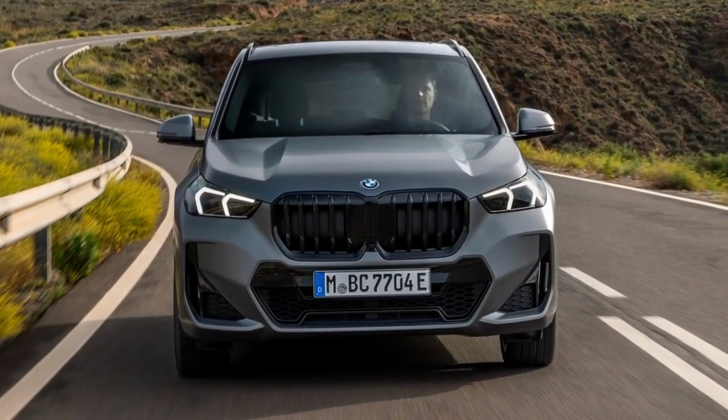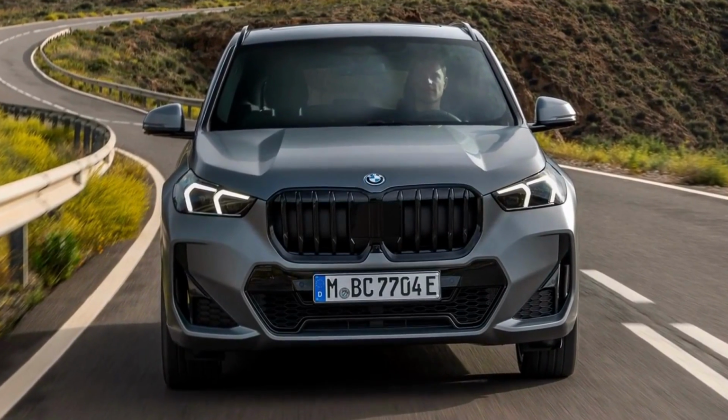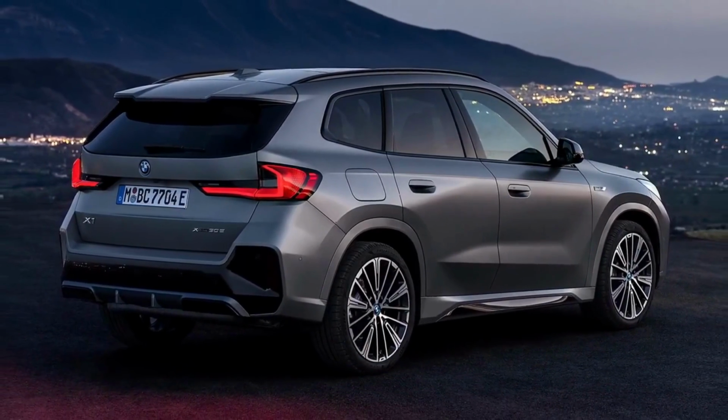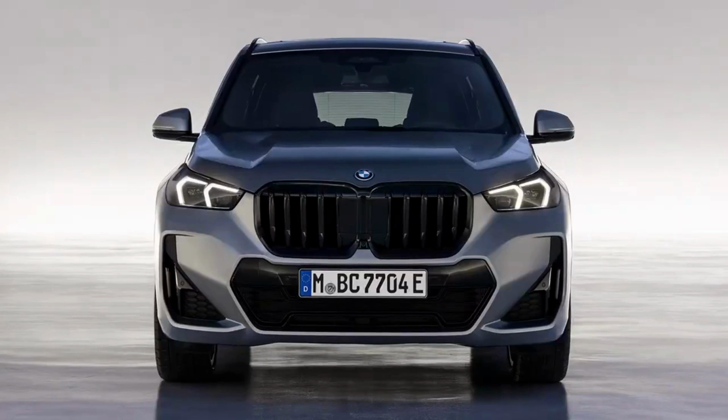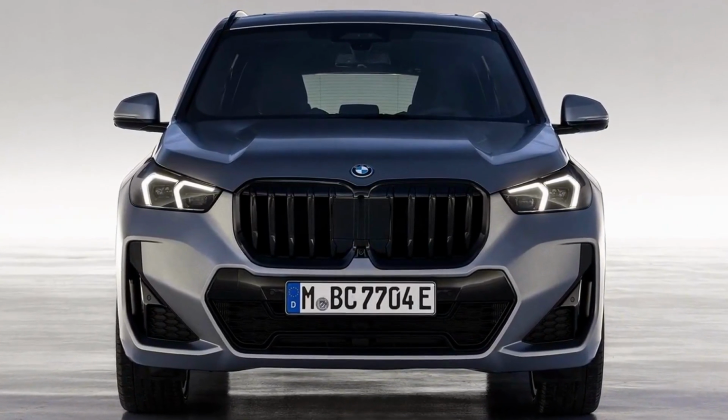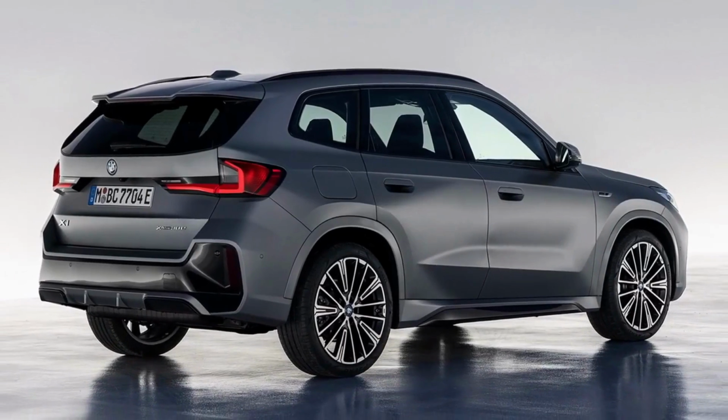Both plug-in hybrid models are equipped with a 7-speed Steptronic gearbox with double clutch and an all-wheel drive system called BMW xDrive. Electric range is estimated at 80 km. Price starts at €57,000 in Germany.